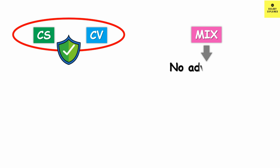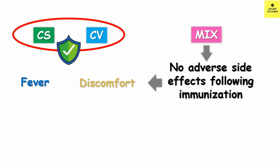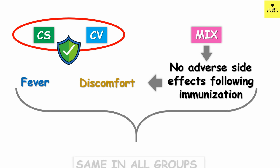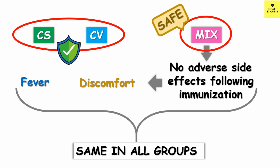It was found that the mixed group had no adverse side effect following immunization. Only pain at the injection site was most common. Some had fever and a feeling of discomfort. However, it was pretty similar to the CS and CV groups. So it seems that the mixed group has similar side effects as the CS and CV groups. That means the mixed group is safe.